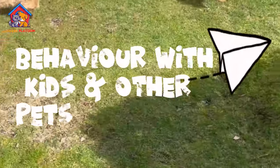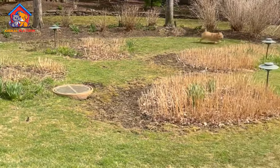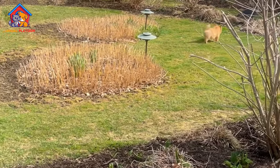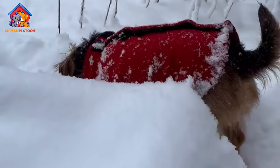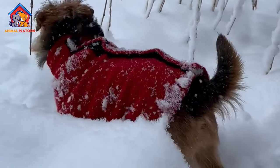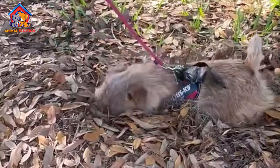Behavior with kids and other pets. Norfolk Terriers are good-natured and make reliable companions for families, particularly with older children who can handle their small size delicately. They typically get along well with other dogs, but may exhibit a strong prey drive towards smaller pets, like hamsters or birds.